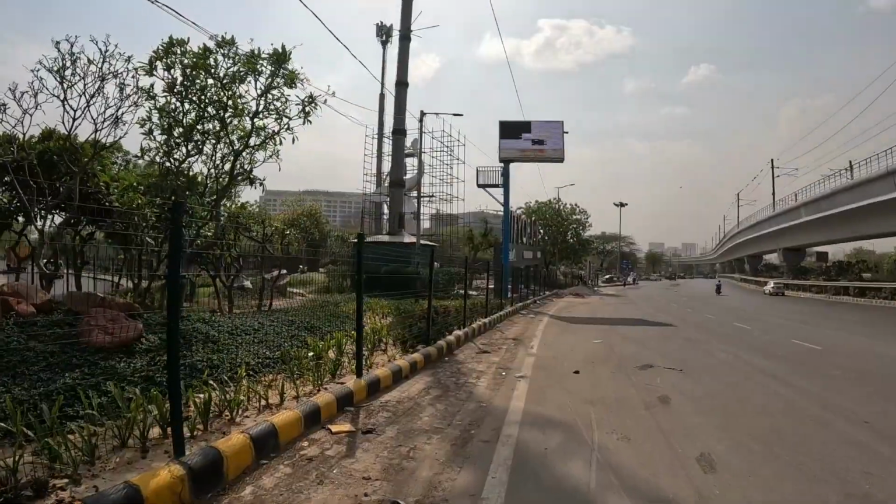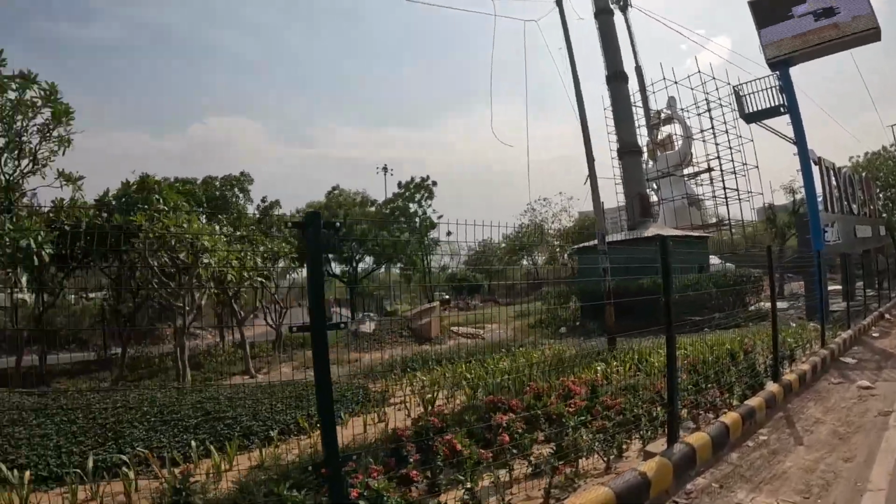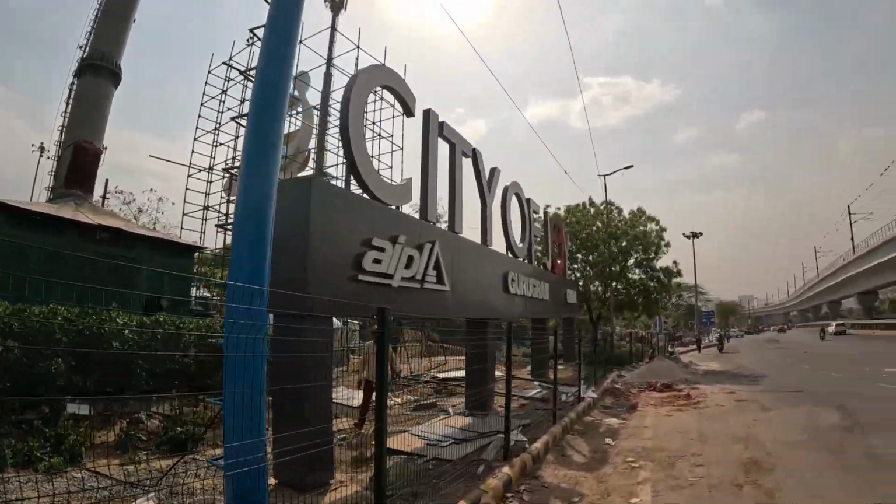So let me have some water. And now I'm going to Gurgaon. I bought cold water because it's too hot. And now it's boiling inside. Okay. So sunny, but the wind is quite cold and windy at some places. It's very hot, even the wind is also very hot. The elephant is under construction.